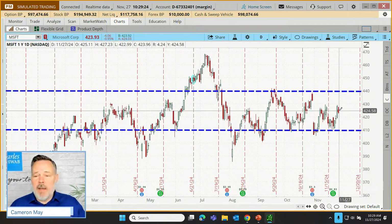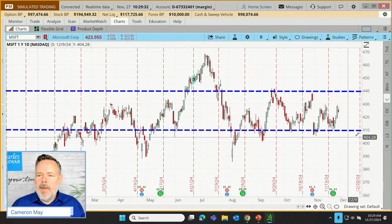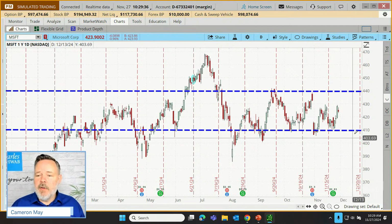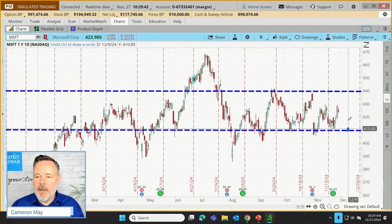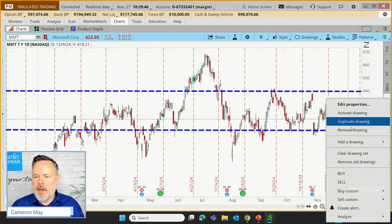But here's the concept. If you're familiar with an iron condor, this is going to be fairly straightforward. If you're not, it might be a little bit more work. But let's look to maybe set up a bullish vertical spread down here that will benefit if our stock stays above 410. Okay, I don't want to draw an oval. Let's remove that oval.